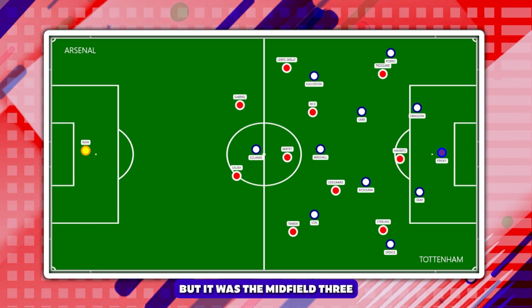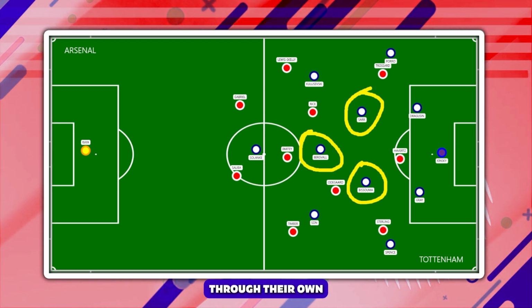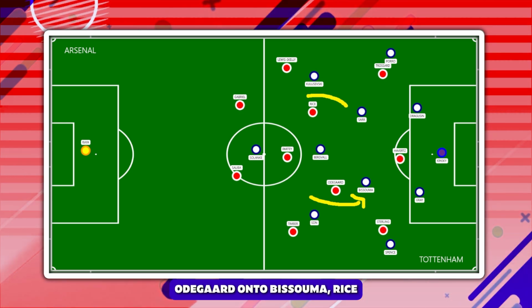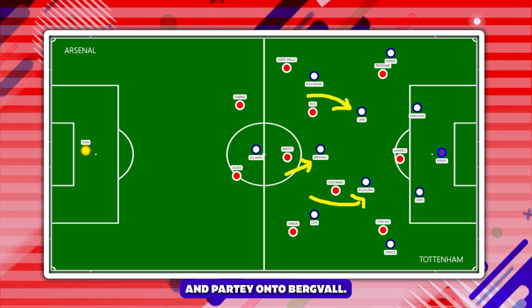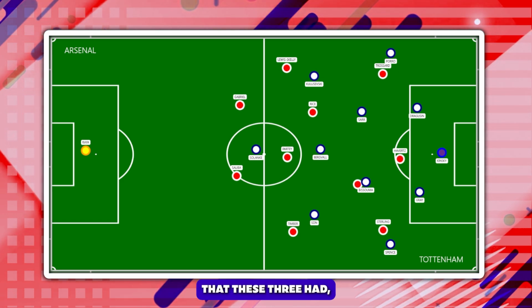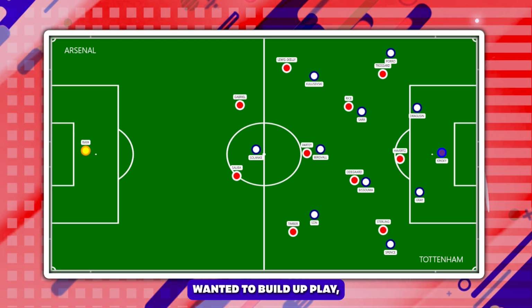But it was the midfield three that Arsenal really looked to exploit, and they did this through their own midfield partnerships. Odegaard onto Bissouma, Rice onto Sarr, and Partey onto Bergvall. It was through this and through the aggression that these three had which really started to stifle the way that Tottenham wanted to build up play.